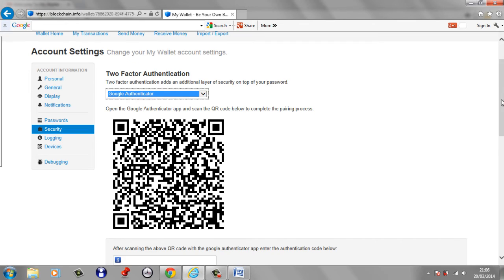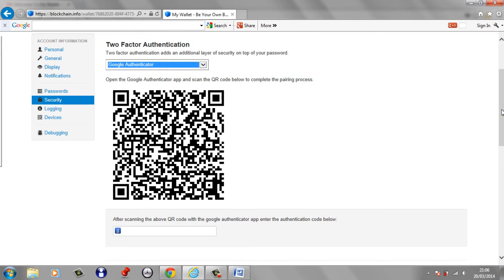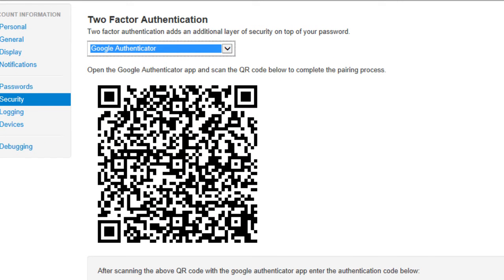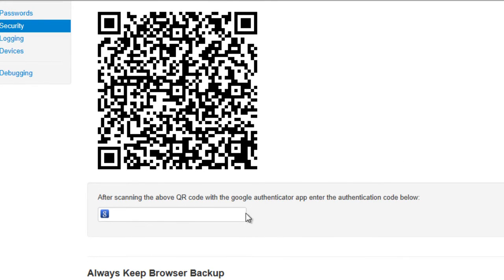So what you would do is you would go onto your smartphone, go to the App Store and download the Google Authenticator app. You'd search for it, download it, and then it will ask you to scan this QR code here. So you would scan this with your phone, and then it would link the Google Authenticator app with your Blockchain.info account. Then you would get an option to enter a code below.